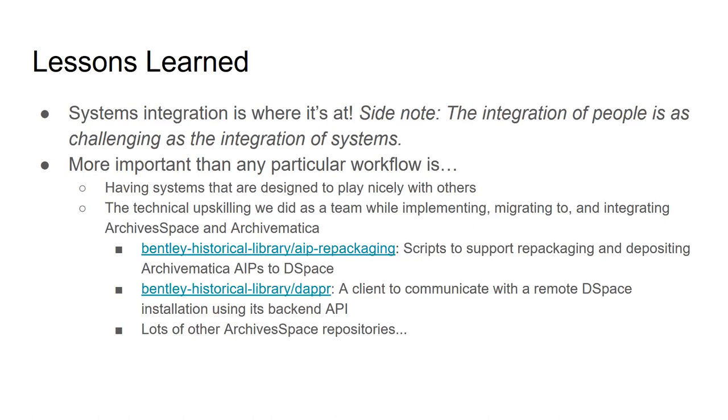So this first one is some AIP repackaging scripts to support repackaging and depositing Archivematica AIPs to DSpace. So essentially, these help us to replicate the integration part of what I just showed without locking us into the particular appraisal tab workflow. And so it can kind of help with those other use cases I outlined. Similarly, Dapper is a Python-based API wrapper for DSpace that, again, allows us to get data and metadata into and out of DSpace in a programmatic way without being forced to use a particular workflow.